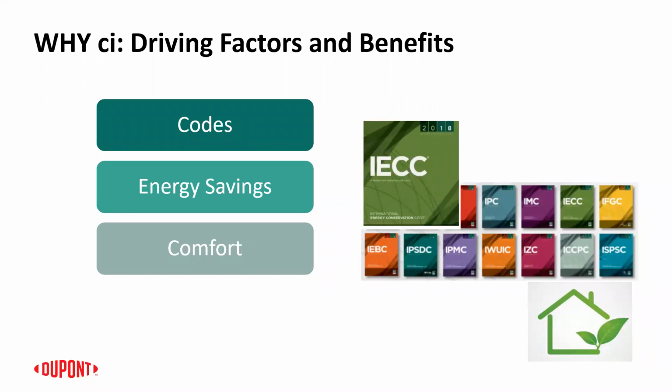And because heat always wants to travel along the path of least resistance, it's gonna want to travel through the framing if you don't have anything stopping that heat transfer. So thermal shorts are a major source of heat loss within a home, and it overall reduces the efficiency of the insulation itself. So a solution to this issue is to use CI and ensure that it's not being interrupted by any framing.